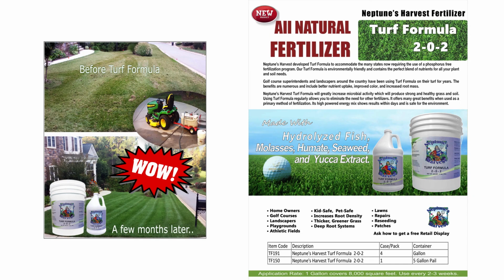Here is our turf formula, same thing, except it's stabilized with citric acid instead of phosphoric acid. So if anybody has a phosphorus ban, you could use this product and it'll work fantastic. You can see the before picture and the after picture here on the left, and it's just amazing how green and thick, and it'll give you that real strong root system, so it'll keep it green longer, even through drought periods, as opposed to chemicals where it would just burn your lawn if you had a water ban.